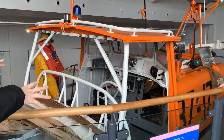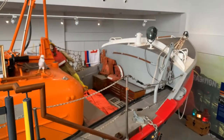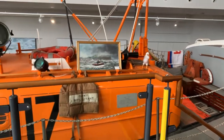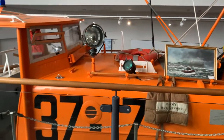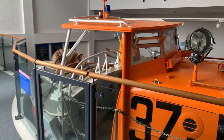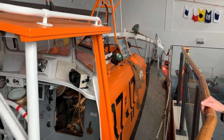So how many people would you be able to fit on this boat, roughly? Well, it would take about 4 or 5 crew to drive it, and you would maybe get 3 or 4 people on the front, because this is where they used to lay the people who were injured or in trouble. So maybe 3 or 4 people would be able to.